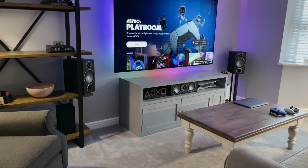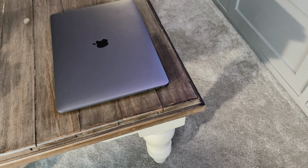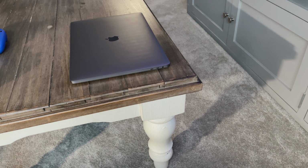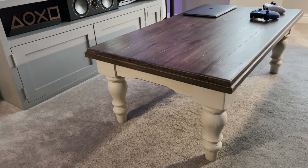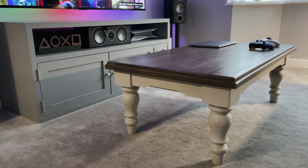So something that I've often shown in photos, but never in a video, is this coffee table. Now this I've had for about 8 years now, and it was from a company called Barker and Stonehouse. I think it cost me about £300 or £400 back then. Now I really like the look of it, it's massive though, it really is. But I've actually been wanting to change it for the last couple of years, but I still haven't found a table that's as nice looking or as solid.